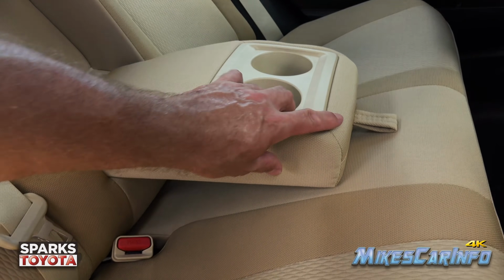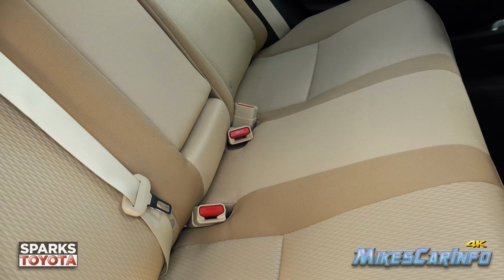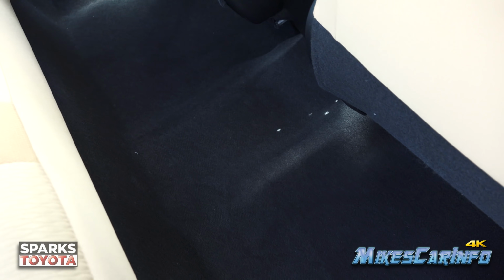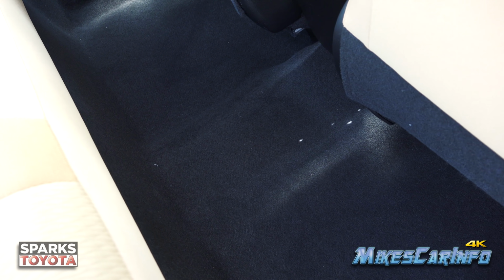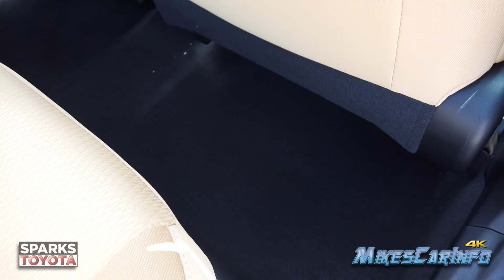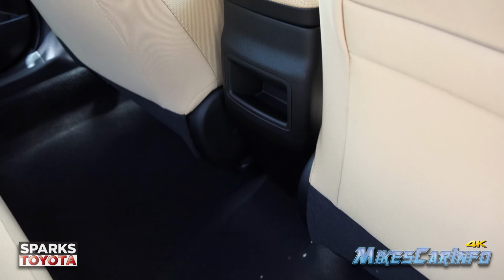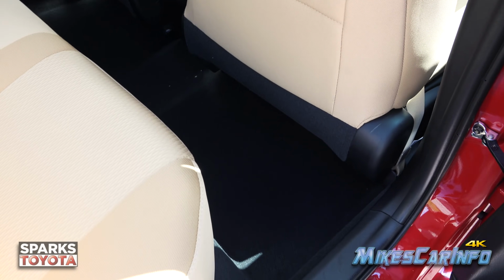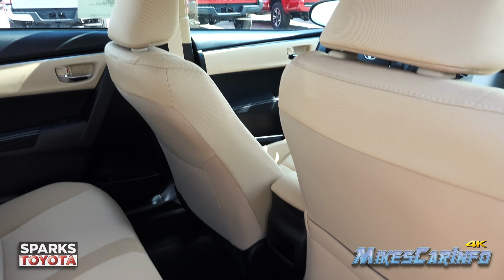Center armrest with cup holders. You can fit three people back here. And check it out, there's no hump in the center. I mean, it's a very, very slight little bump, but nothing really to speak of, and so you have plenty of leg room back here. Even with the front seats back, the back seat drivers will be very comfortable.